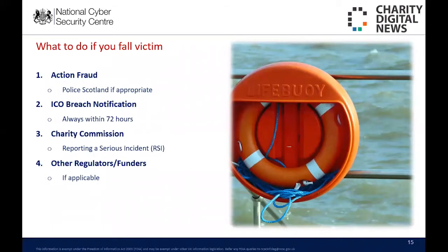So I just began mentioning this within incident management, but knowing what to do if you do fall victim is key. And what's on your slide now is a chronological, in most cases, order of who you should report to. Obviously, if it's a financial one and is affecting your bank accounts, your bank or building society or whatever it might be will be your first step.